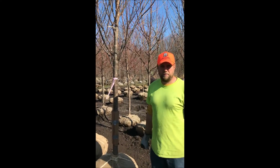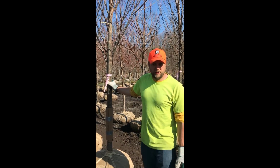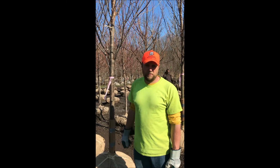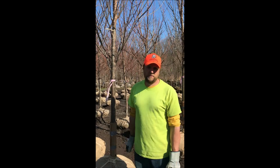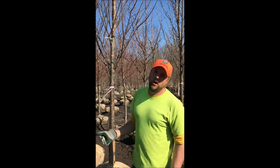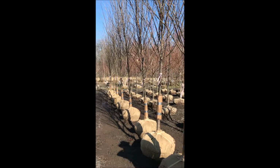But this is a type of elm that has a claim to be resistant to the Dutch elm disease. I do not know where the genetic origin is, but the story I heard is that the reason they're called Princeton elms is that there was a line of elm trees in Princeton, New Jersey that did not die from the Dutch elm disease. And they never knew where it came from. They don't know where the genetic line was. But when they took cuttings off of these trees, and these grew, they were also resistant. They never got it. So that's where this stock comes from. That's the story behind it, or that's the story that I was told that I am telling to you.